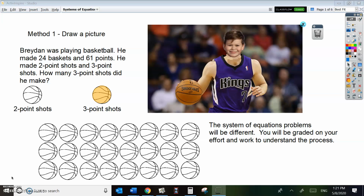First, though, I wanted to tell you this assignment is going to be a little bit different. You are going to be graded on your effort, not on if you can do the math perfectly. So I'm going to make the questions more about effort and more about your willingness to try.